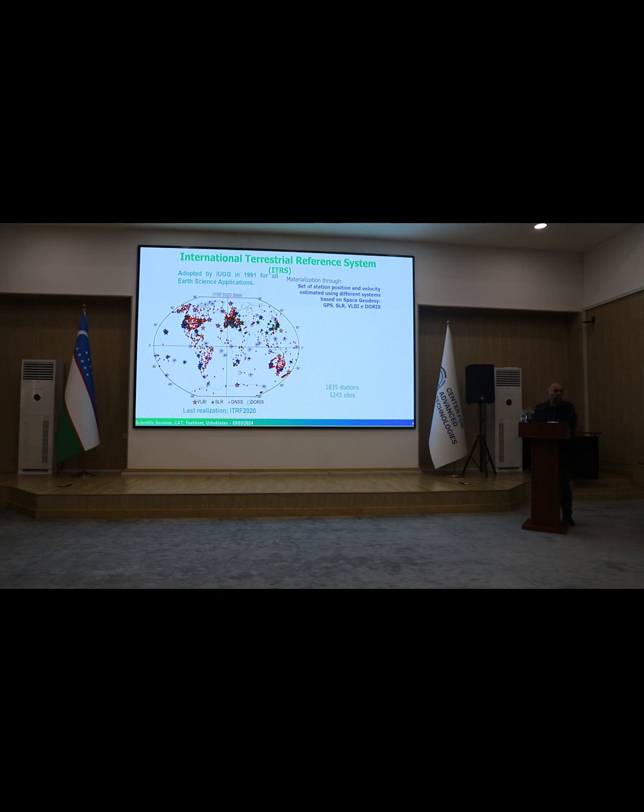Nowadays, using space geodetic techniques, mostly GNSS but also other techniques like VLBI and SLR, there is a network of stations all over the world that helps define a common reference system that can be used by anyone in any part of the world. The latest realization is ITRF2020, and it has this distribution all over the world. In the past, we just had national systems.